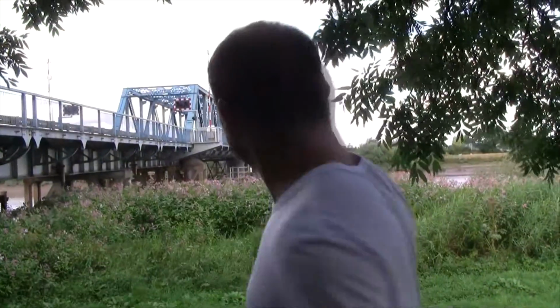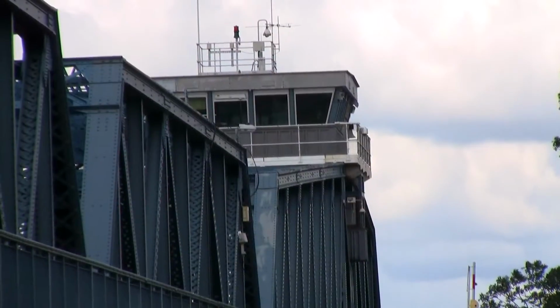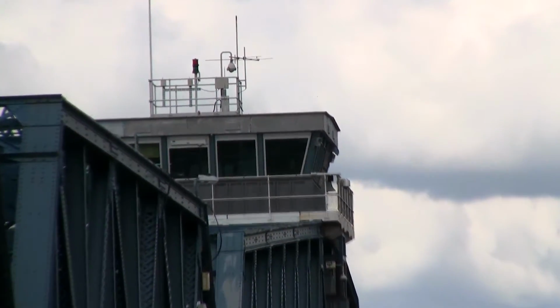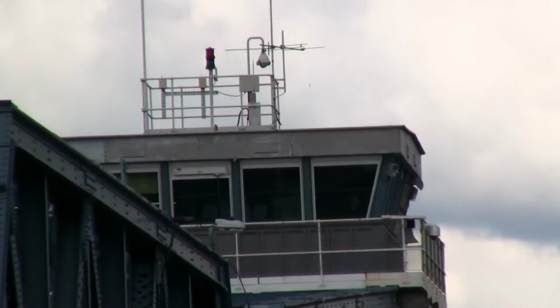As you can see, we've got a control tower situated on top of the actual swing bridge itself. That is the new control tower. Obviously we've featured the old control tower. Now we've got the new control tower on top of the swing bridge itself.